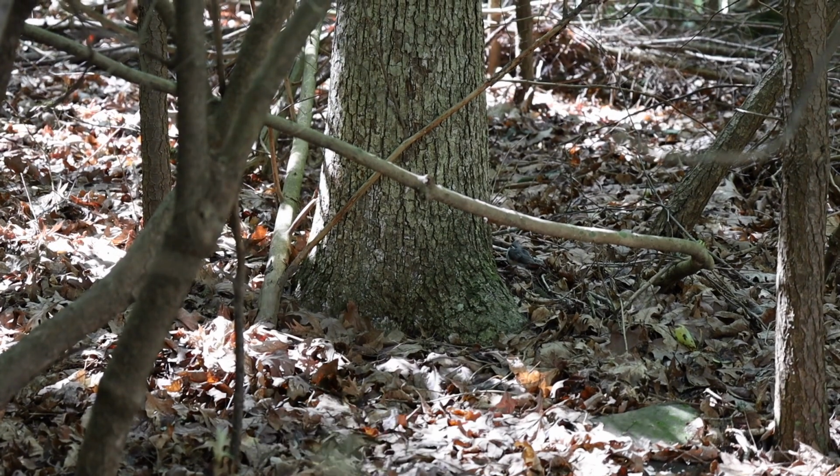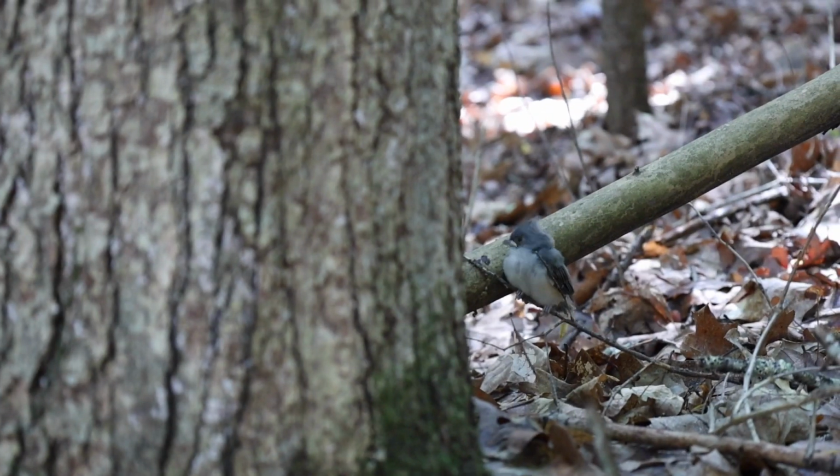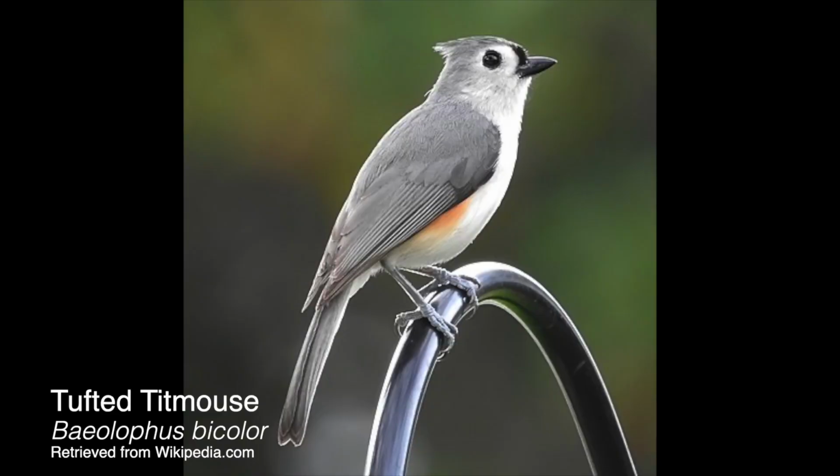And then there's a titmouse also singing. That's the one you'll have in your yard, depending on where you live. They're mainly seed eaters. If you feed them at your house, they love safflower. That's one of their favorite things. I mean, of course, they eat sunflower too.